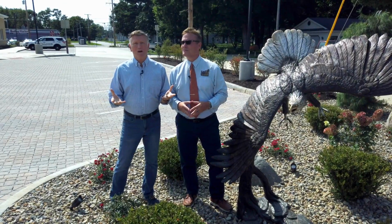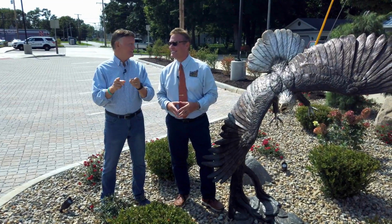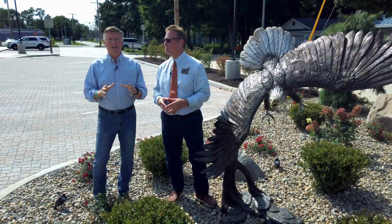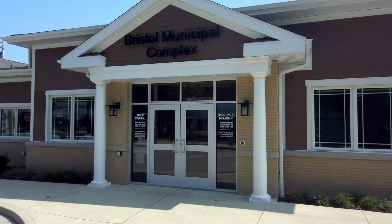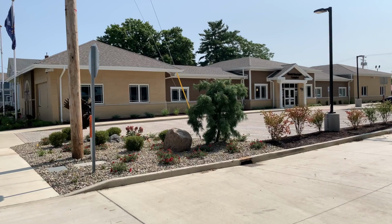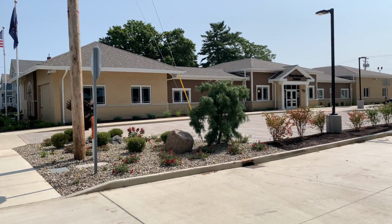Have you ever been to Mayberry RFD? Well, maybe not, but I bet you've been to Bristol, Indiana, and we're right here at the Bristol Municipal Complex. Used to be the town hall, but they've done such a miraculous job of transforming this building, and with the help of Linton's Enchanted Gardens, have laid in some beautiful landscaping. Mark, you have done a great job.